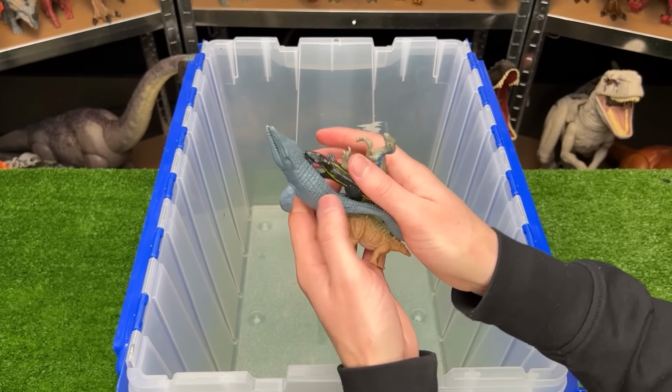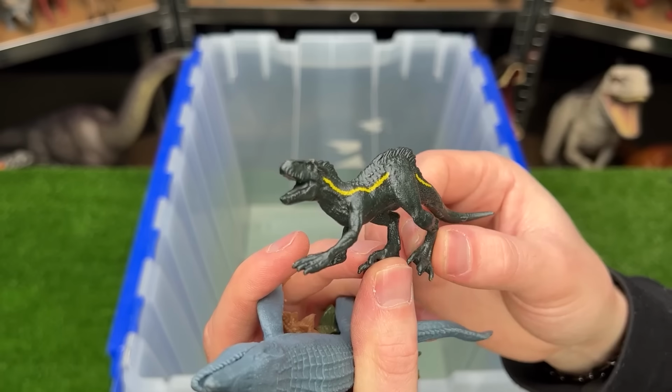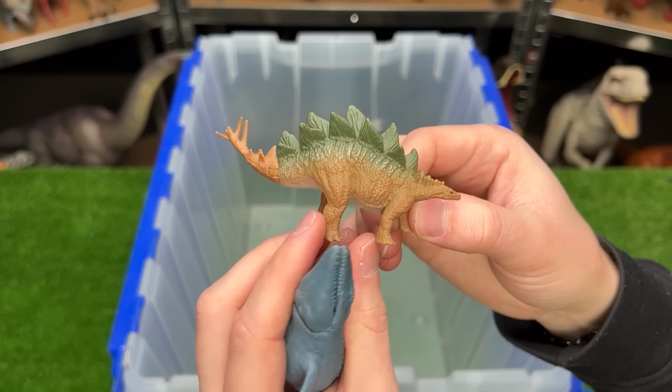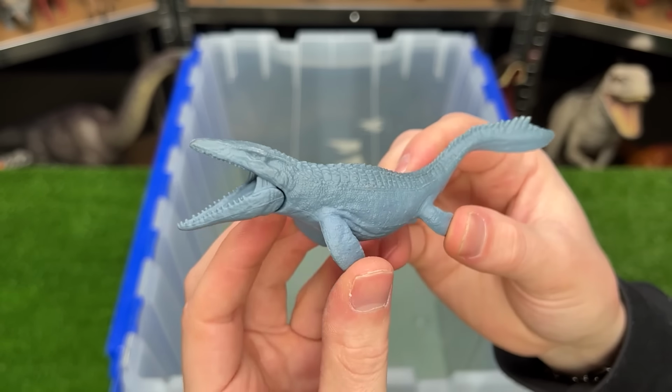And for the final four, I've got a bunch of super miniature figures. I've got Velociraptor Blue in the super tiny figure. There's also this Endoraptor figure in the crawling pose. And here is a Stegosaurus figure with the brown and green coloring. And finally, but certainly not least, a miniature Mosasaurus figure.